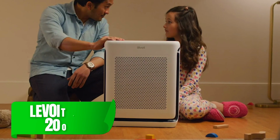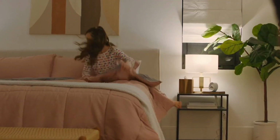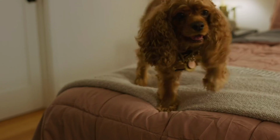Next, the Levoit Vital 200SP is a smart air purifier that connects to the V-Sync app, allowing you to control the purifier remotely and adjust settings easily. This added functionality is a big plus if you want the convenience of managing your air purifier from your phone. The Vortex Air technology helps to circulate air more quickly, which makes it particularly effective in medium-sized rooms.